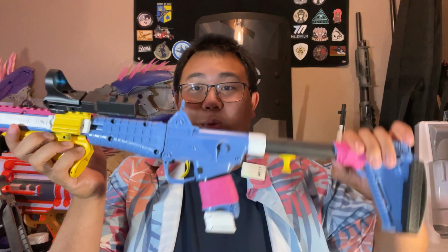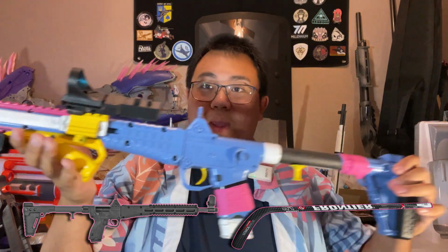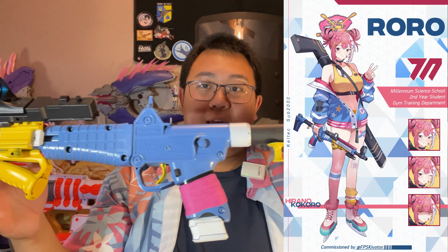The reason I decided to go with the Keltec Sub2000 is because, at least in its normal color form, it kind of looks like a hockey stick, especially with this buttstock here. I could definitely play hockey with this bad boy. But as you can see, I tried my best to match her general color scheme from her splash art and her art in general, just to get the color contrast.